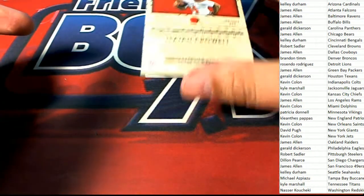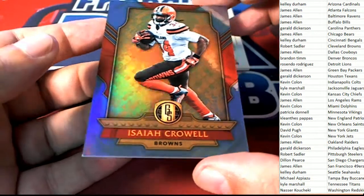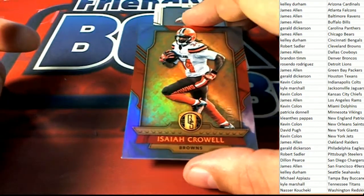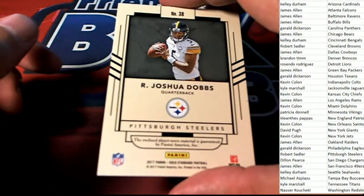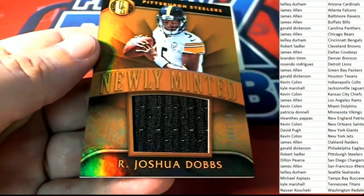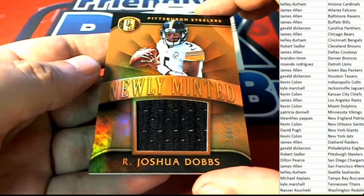Isaiah Crowell, the Cleveland running back, goes to Dakota. I'm sorry, not Dakota. That is Doc Holliday. Nice hit for Doc. The Isaiah Crowell running back. And look at this, Pittsburgh Steelers. There you go, Doc Holliday. Newly minted. This is our first bigger hit out of the box break. Newly minted Steelers rookie.